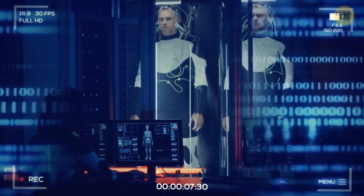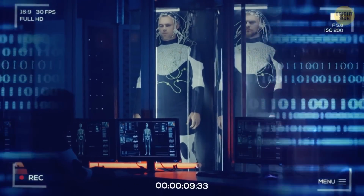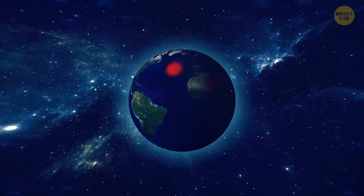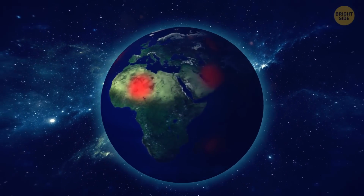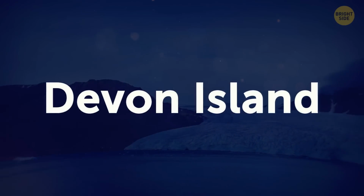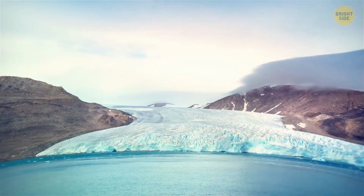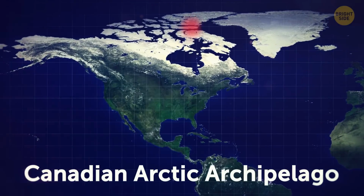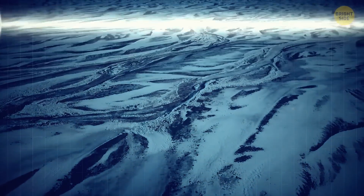We already have people studying how we might live on Mars right here on our planet. It's because certain regions of Earth closely mimic the harsher conditions on Mars. Devon Island, for example, is the biggest uninhabited island on our planet, located in the Canadian Arctic archipelago. It's easy to see why it's hard to live here.